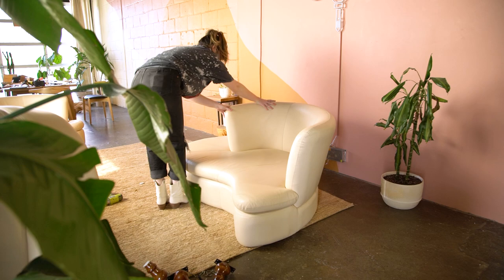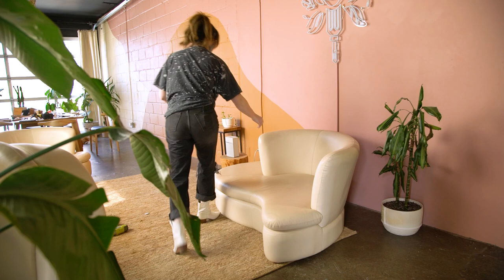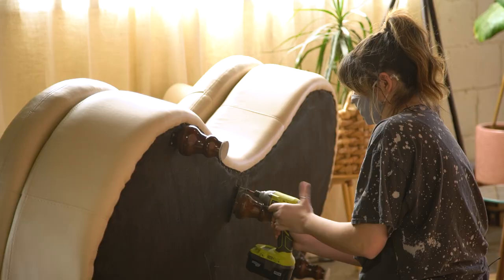Doesn't look that heavy, but it is. Yeah, so much cooler. Why did anyone ever put legs on us in the first place? It's just crazy. Okay, next.